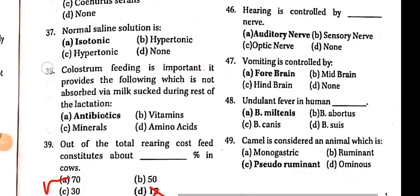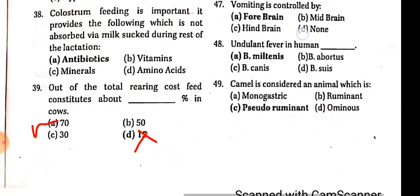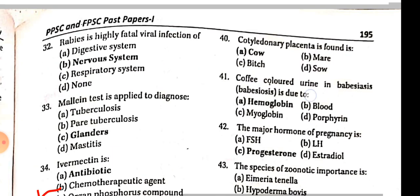Out of the total rearing cost, feed constitutes about 70% of the rearing cost of all animals, including birds and livestock. Cotyledonary placenta is found in cow. Other types are the discoidal placenta, diffused placenta, etc.